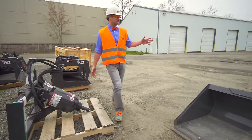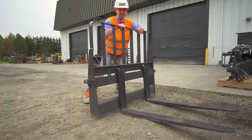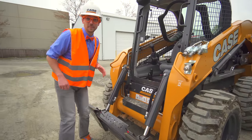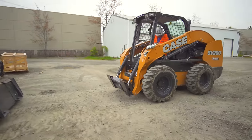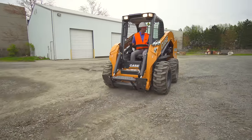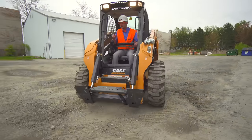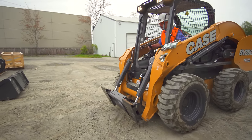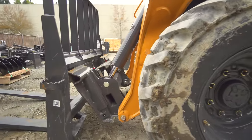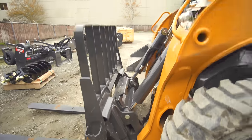Okay, now we need to pick one of our favorites. How about some pallet forks. Okay, come back here. I'm gonna hop back in and then we'll go grab the pallet forks. Watch. You have to get nice and straight. Okay? There they are. Line it up. Perfect. And to know if you got it, you have to curl the attachment.